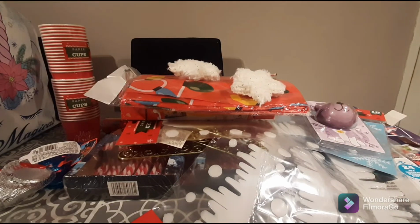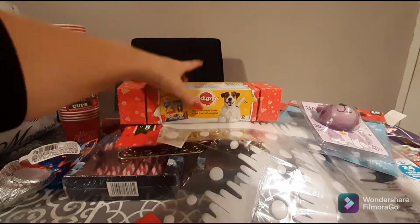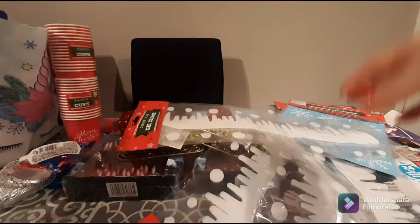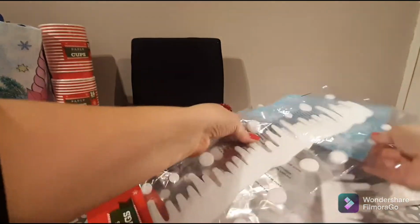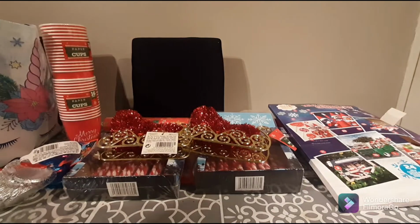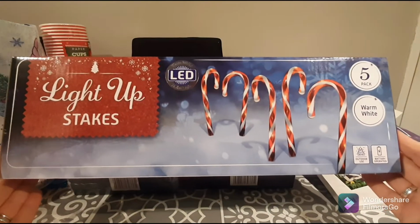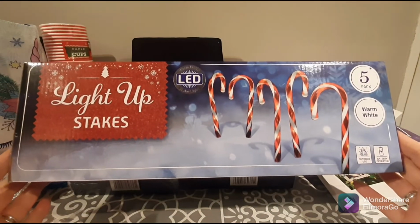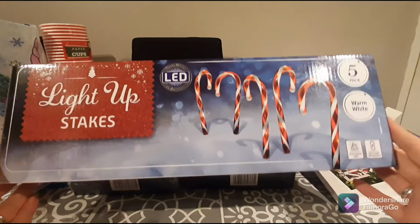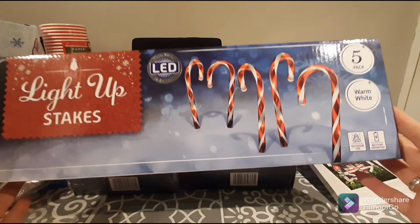So guys, the last thing I purchased, which is my favorite item that I've purchased so far. I'm just going to move some of these things off the table. Let's move some of these things back into the bag so I can show you guys what I'm super excited about. I purchased these. These are a pack of 5 light up sticks. They're candy canes, they're LED, and they're warm white.